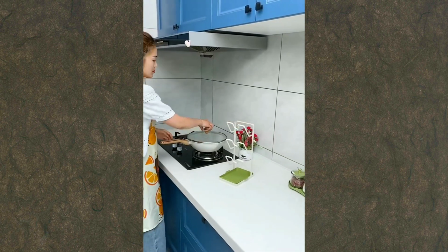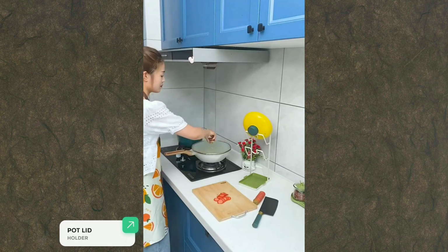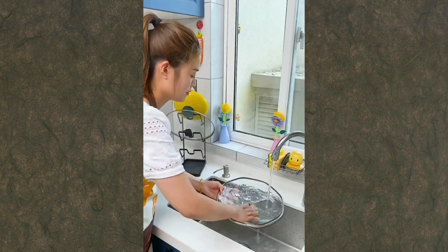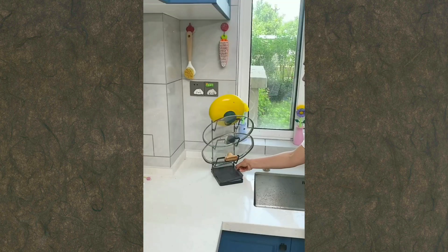Tired of juggling hot pot lids while cooking? This pot lid holder is the kitchen helper you never knew you needed. It securely holds your lids upright, keeping your countertops clean and your hands free. Whether you're stirring, sautéing, or serving, this clever gadget adds convenience and tidiness to your cooking routine. Say goodbye to messy spills and hello to smart kitchen organization.